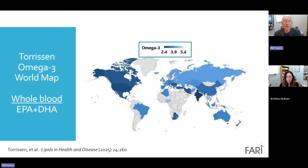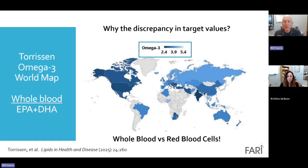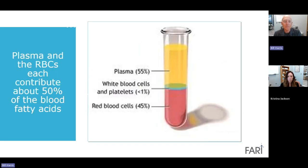But they do state in their title that this is whole blood EPA and DHA. And for those of us who are professionals in this field, that turns on a light, because that's a different thing. It's why the discrepancy in targets, and this is it right here. It's whole blood versus red blood cells. That's why there is a difference in these metrics. And so we're going to walk through how that works and propose what the target values for this particular test should be.